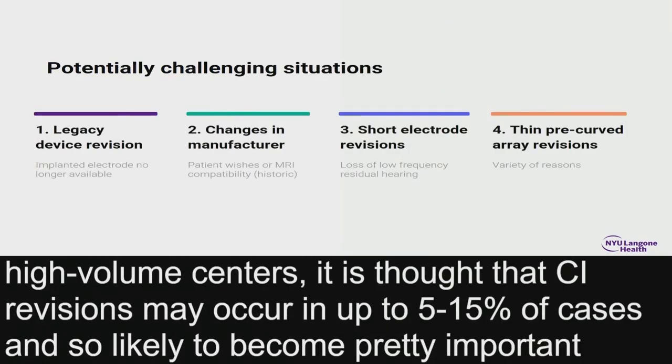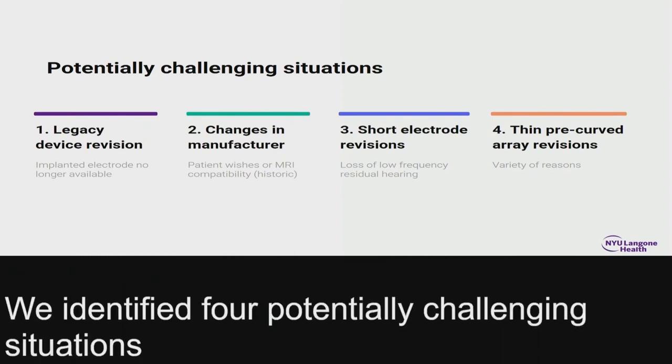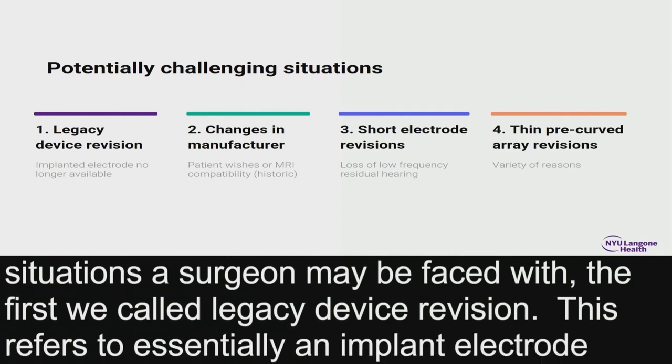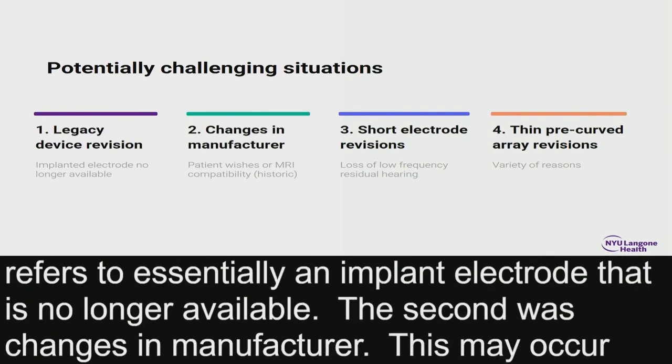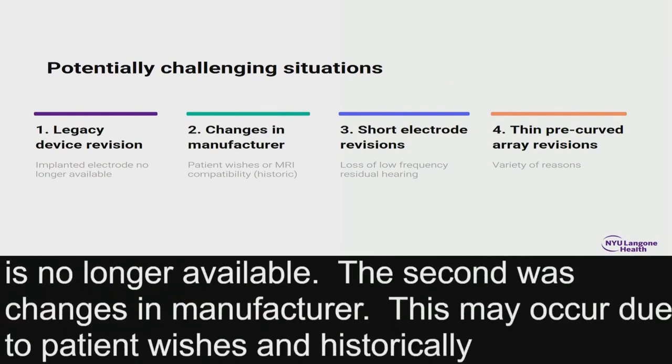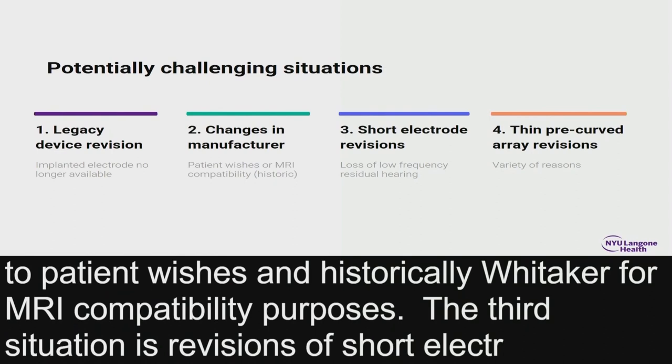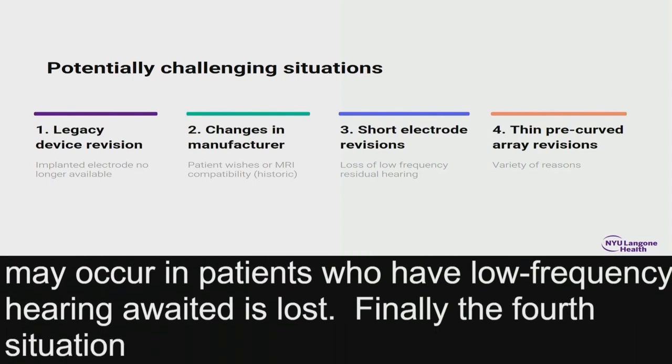So for this study, we identified four potentially challenging situations that a surgeon may be faced with. The first we called legacy device revision, and this refers to essentially an implanted electrode that's no longer available. The second was changes in manufacturer, and this may occur due to patient wishes and historically would occur for MRI compatibility purposes. The third situation is revisions of short electrodes, and this may occur in patients in whom low frequency hearing is lost. And finally, a fourth situation is the revision of thin pre-curved array revisions, where using the same electrode may not be ideal.